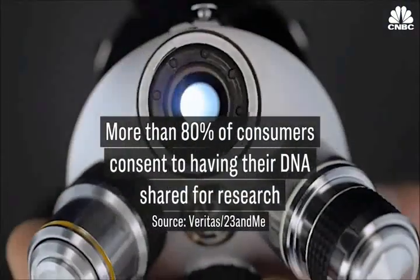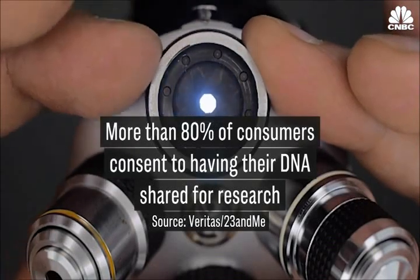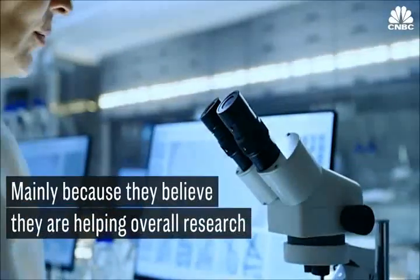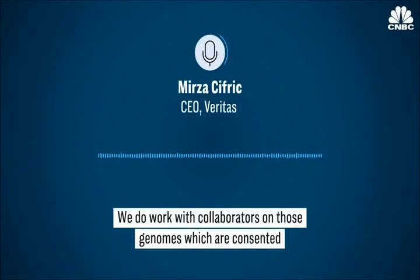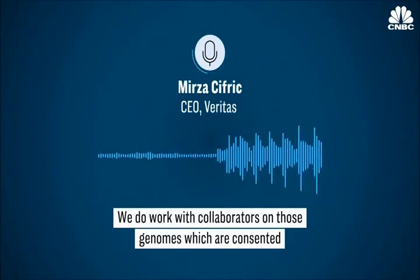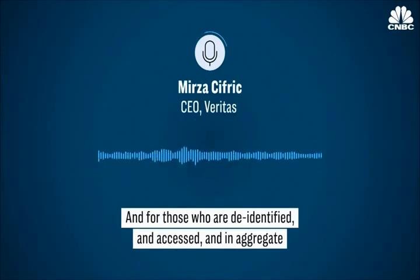More than 80% of consumers at major DNA testing companies consent to having their DNA shared for research, mainly because they believe they're helping overall research. "We do work with collaborators on those genomes which are consented for research and research only, and for those who are de-identified and accessed in aggregate."